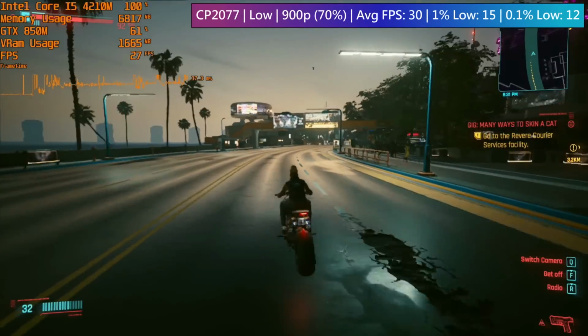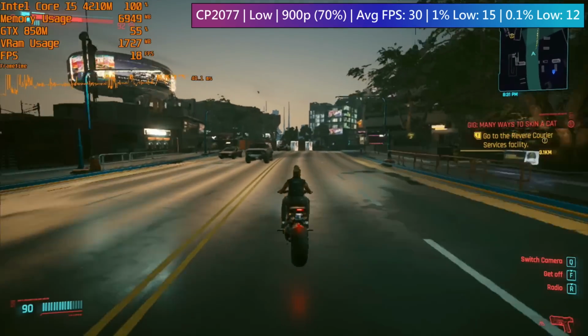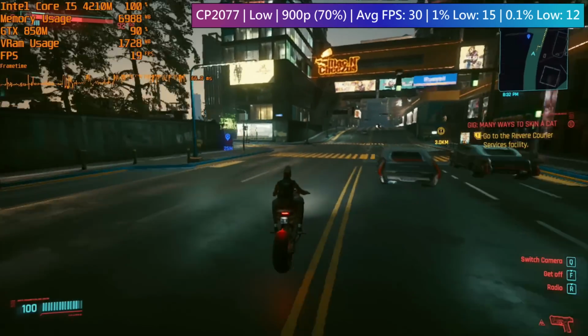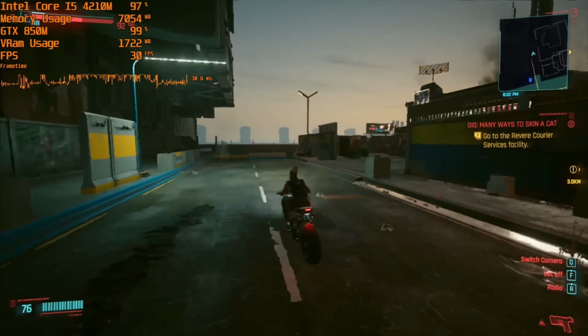If we actually move on to the city now, you can see that the frame rate sort of stays around 20 to 30 a lot of the time. I think I spoke too soon there, but yeah, overall the average is 30 FPS, but it's not going to be a nice 30 FPS.